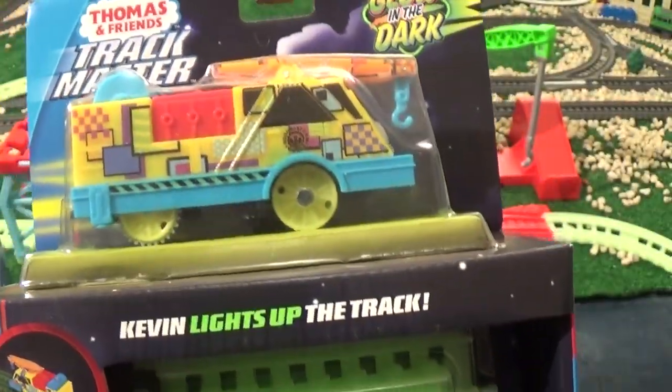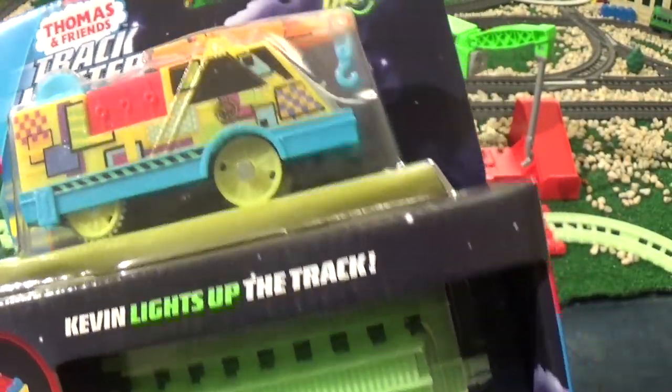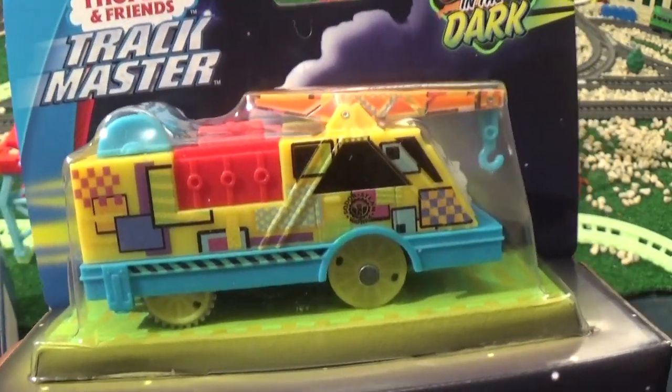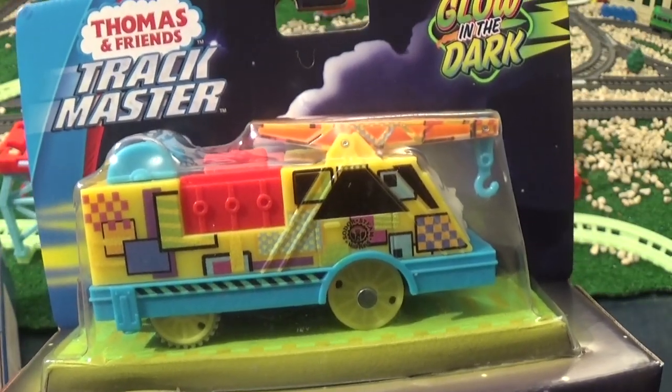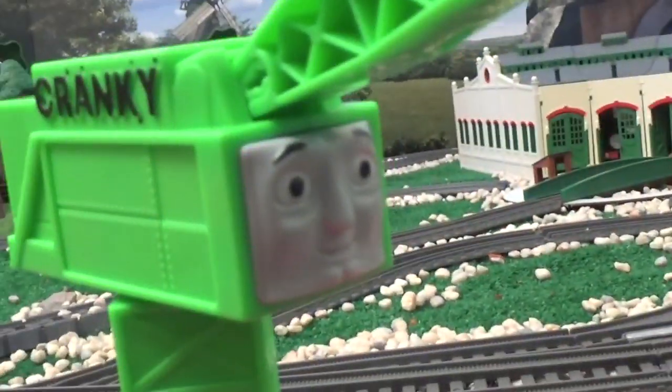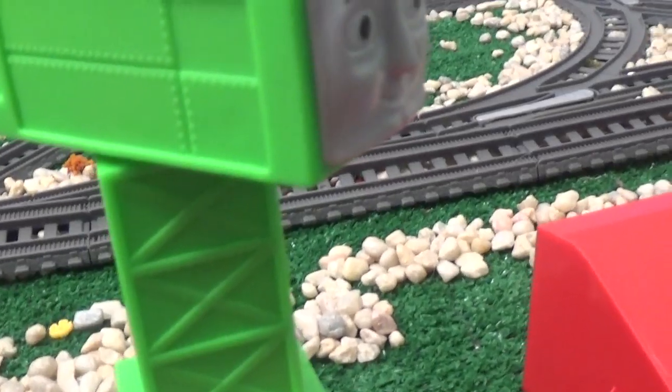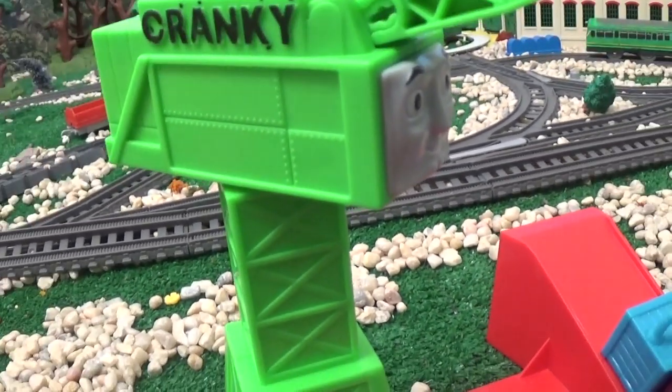So in this set, this will be the third version of a HyperGlow Thomas, but we'll look at those. Okay, so without further ado, we're going to show you what this has to offer right now. All right, here we are, and there is Cranky. This is the first time there's a glow-in-the-dark Cranky, I'll tell you that much.